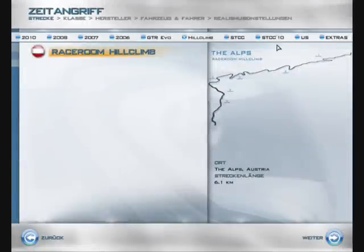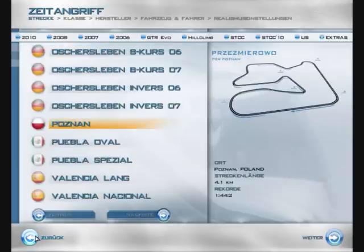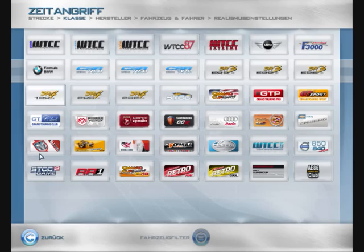This so far is the only track available for Hillclimb. There's another track, Poznan, and this is a normal racetrack. But I will show you, of course, the Hillclimb track because it's the new feature.